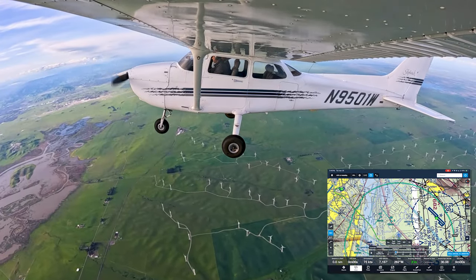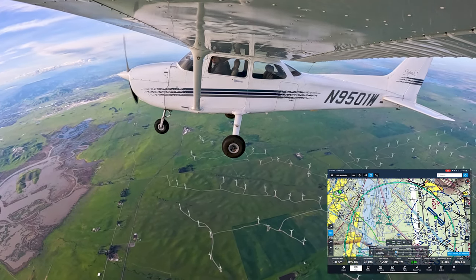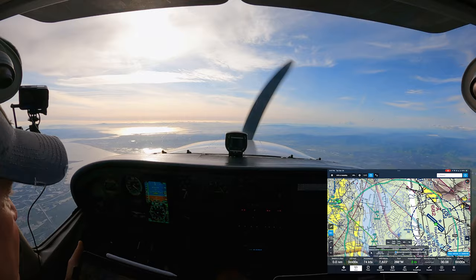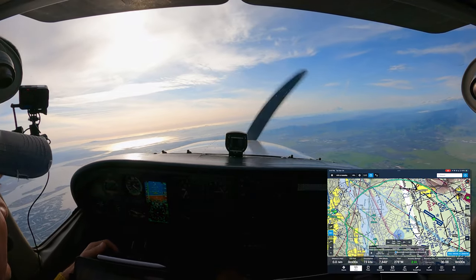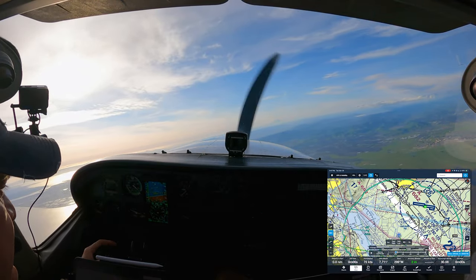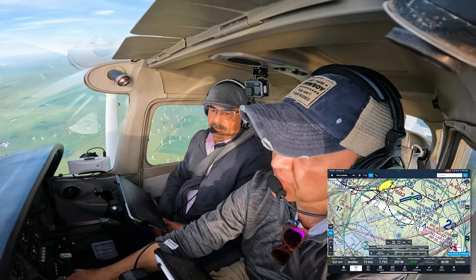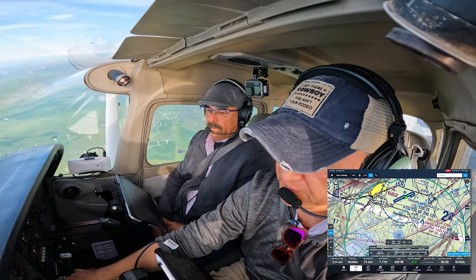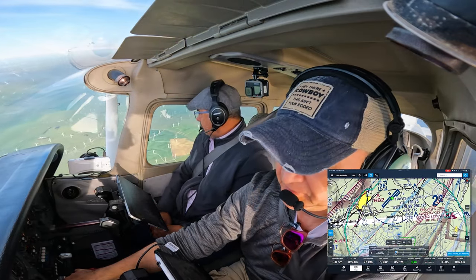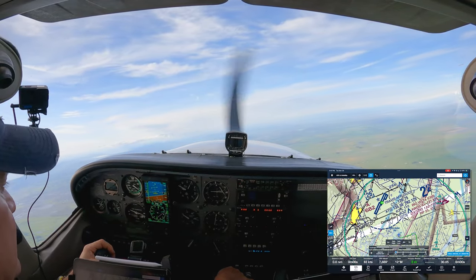Looking good. Okay, 87 knots. Well, let's get it up to 500 feet a minute. All right, 86, we're getting only about 300 feet a minute now. So to get it up to 500, I'm going to have to sacrifice a little bit of altitude. Coming up on 8,000.